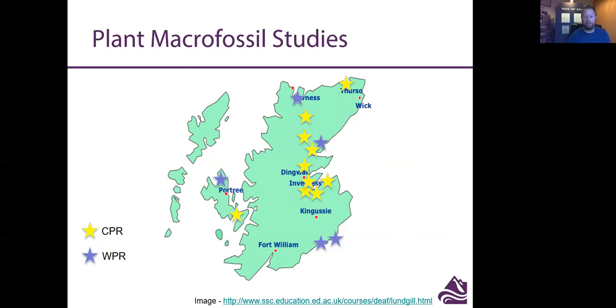So is there any evidence, for example, of manuring? Is there any evidence for drainage? Is there any evidence for tillage? You get a sense of how that changes, and also changes in cereals over time. So is the Neolithic very different to the Bronze Age? Is the Bronze Age very different to the Iron Age, etc., in terms of what people are growing, how they're growing it, and the scale on which they're growing it?